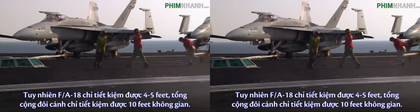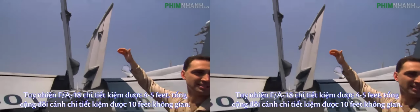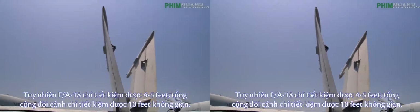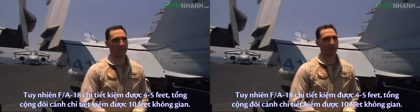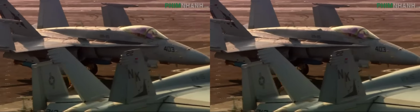But on the F-18, we're going to fold these wings upright, and now there's an extra 4 to 5 feet of space, you know, 10 feet total now with the other wing, where that space is not utilized on the flight deck anymore. In other words, it's able to be used for the guys moving, taxiing aircraft around.